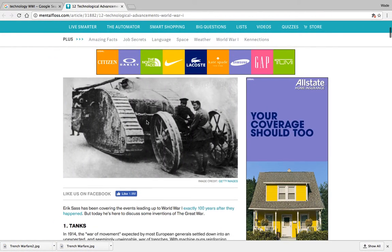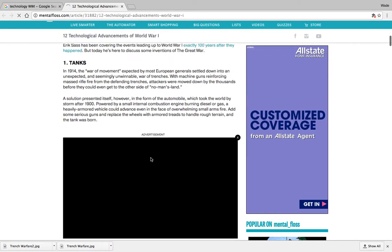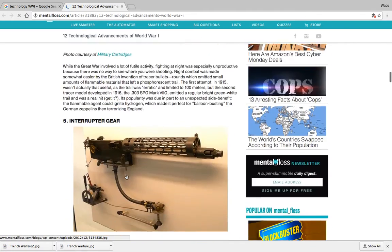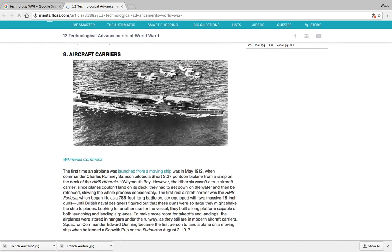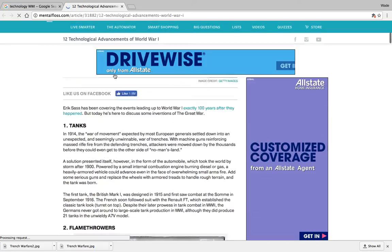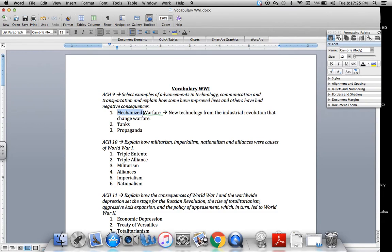So the first big one is tanks, as you see here. The next one are flamethrowers, and you're going to see why these things become necessary as well. Poison gas, tracer bullets, interrupter gear, depth charges, hydrophones, aircraft carriers. This one's too much by then. This one is obviously not used at all. But you see, this is the first major war where we see people using these new mechanized sorts of technology to kill other people with the same technology. So the death toll in World War I was just unbelievably high compared to wars that came prior.